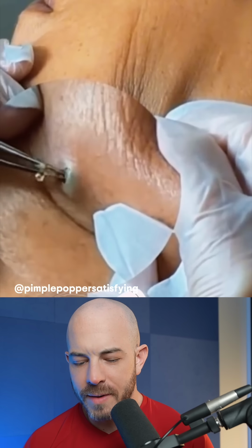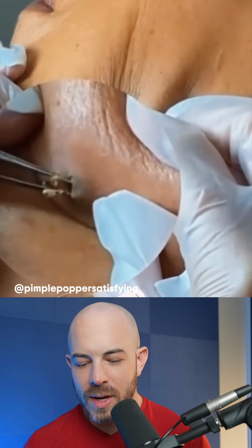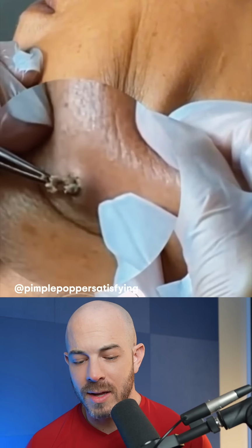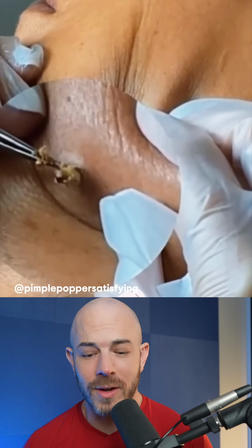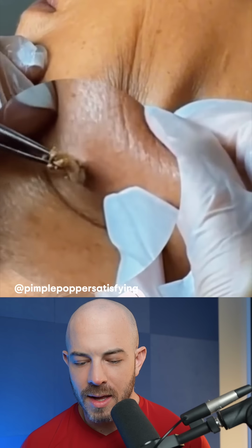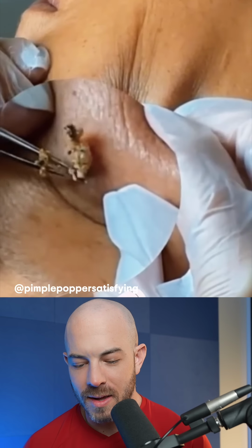Still going for it. I don't think they're gonna be able to get all of this out just with tweezers. I think you need to squeeze it a little bit. There, oh, that's actually a pretty big chunk. This was way deeper than it looked like. Looks like a bot fly almost. It's not, but it kind of looks that way.